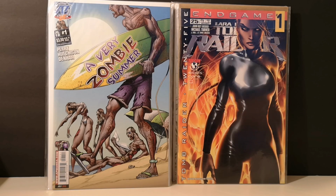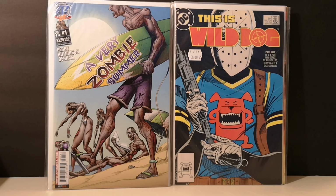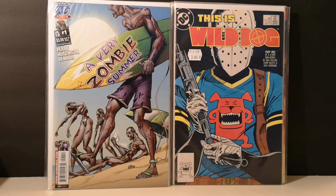Cool cover. This is a nostalgic throwback. As a kid, I received a couple Wild Dog comics and absolutely loved them. At one point in my life, I sold a bunch of my stuff off and those disappeared, and I had a hard time tracking these down in good condition, so this one is great. I'm very excited about that one.